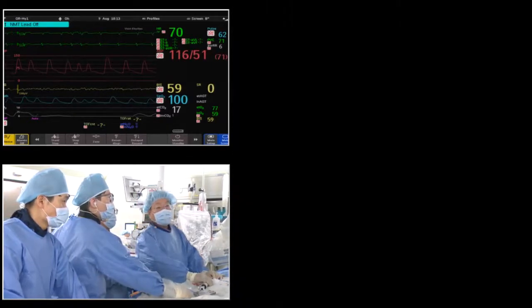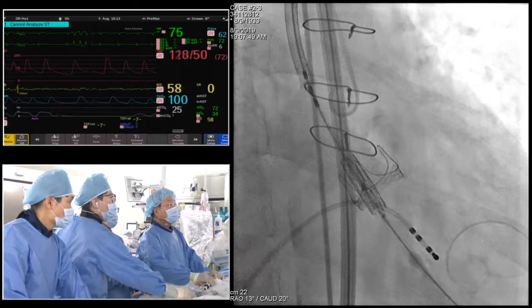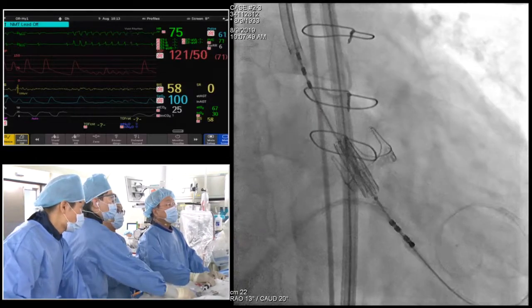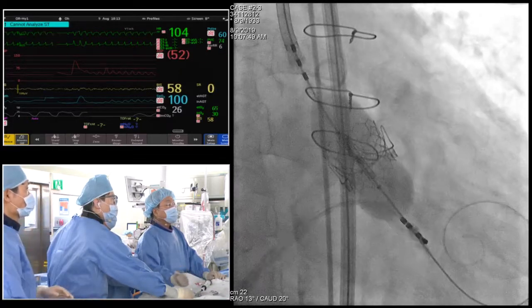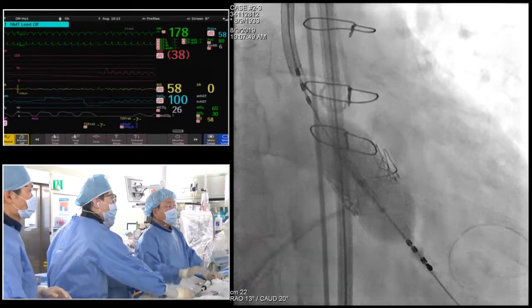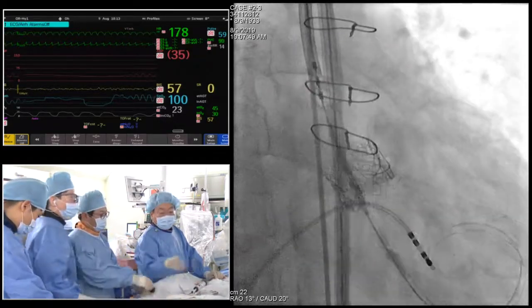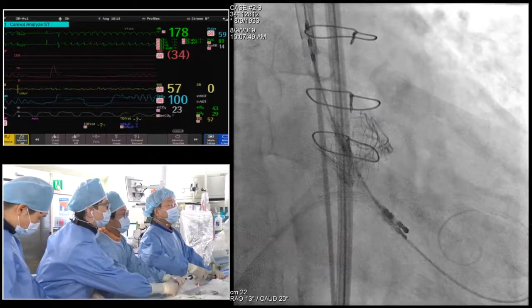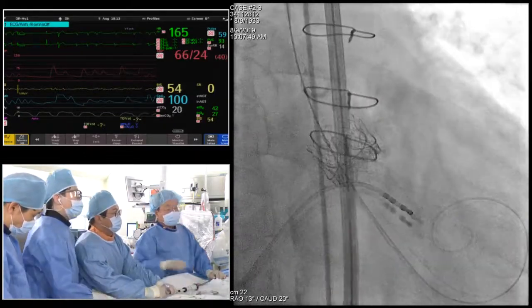Okay, pacing on. Okay, inflate. Nice. Perfect. One, two, three, four, five. Deflate. Okay, wire increase, pacing off. I think position-wise is very good. It looks great.